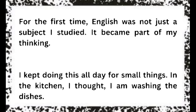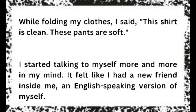In the kitchen, I thought, I am washing the dishes. While folding my clothes, I said, this shirt is clean. These pants are soft. I started talking to myself more and more in my mind. It felt like I had a new friend inside me, an English-speaking version of myself.